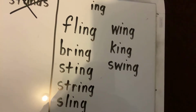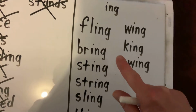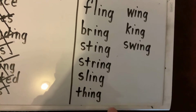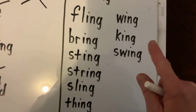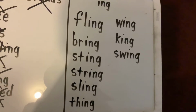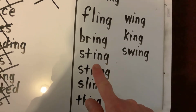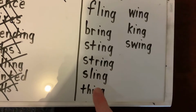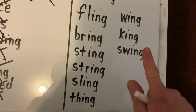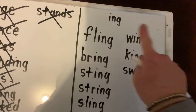If you like to eat spaghetti and meatballs, here we go. Fling, bring, sting, string, sling, thing, wing, king, swing. Read these one more time if you like to eat chicken nuggets. Fling, bring, sting, string, sling, thing, wing, king, swing. So our ing works together to make one sound, ing.